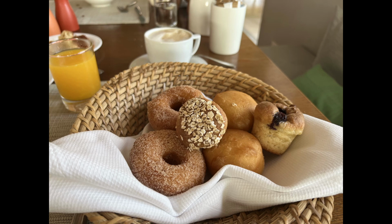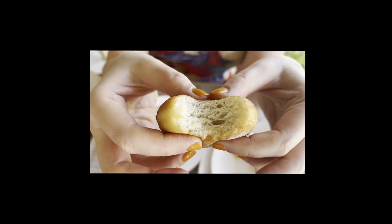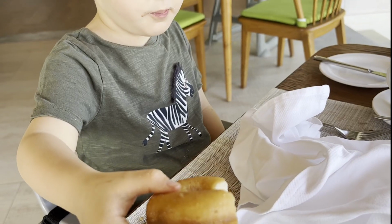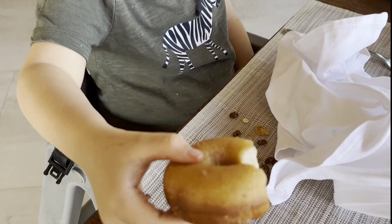First, they brought us amazing muffins and donuts. The donuts were really soft and fresh, coated with sugar. Our son loved them, especially those American-style donuts.